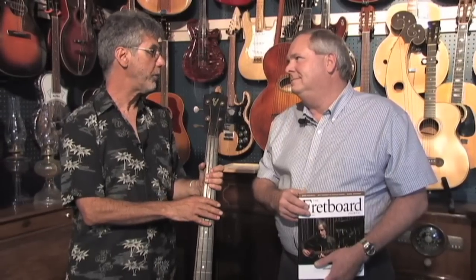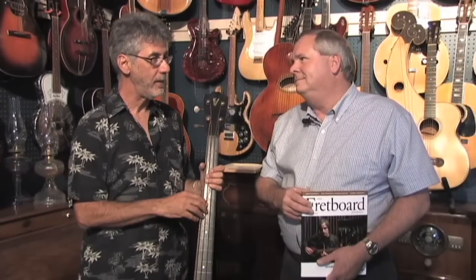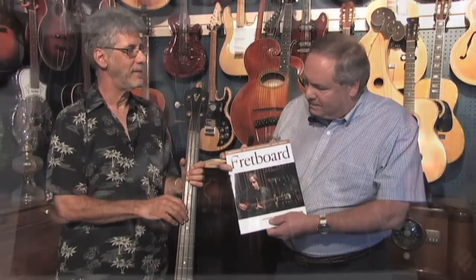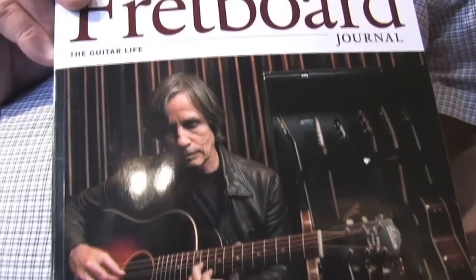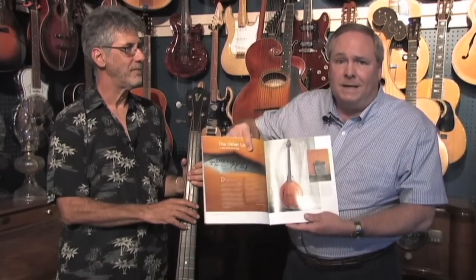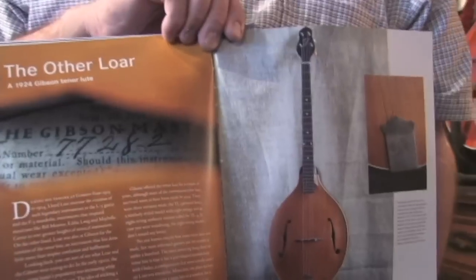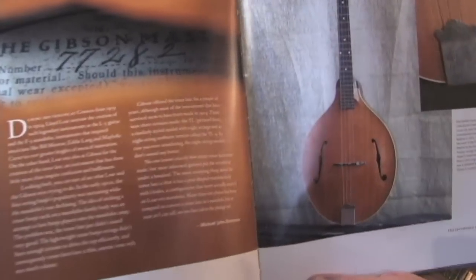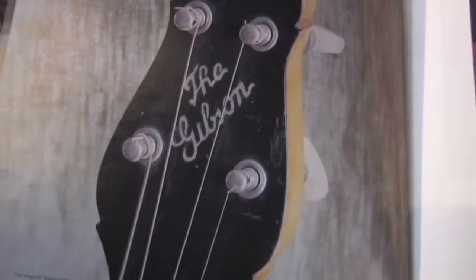Now, you've got something that's real similar, but it's not a mandolin, it's a lute. It's a tenor lute, a TL1, V. Gibson tenor lute, right. 1924, and it is featured in this month's Fretboard Journal. I thought I'd mention Fretboard Journal for those who may not have picked up a copy. It is one of the best guitar magazines ever. Always has stories about luthiers, about players, about the business. Beautiful pictures. It's a wonderful publication.